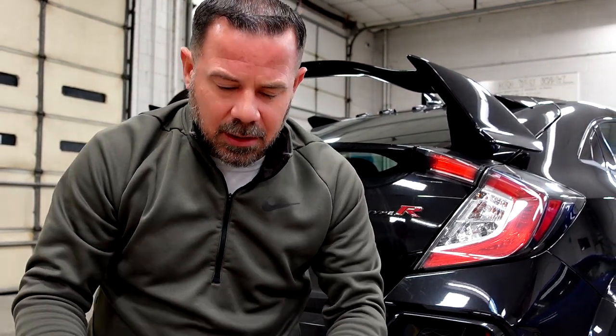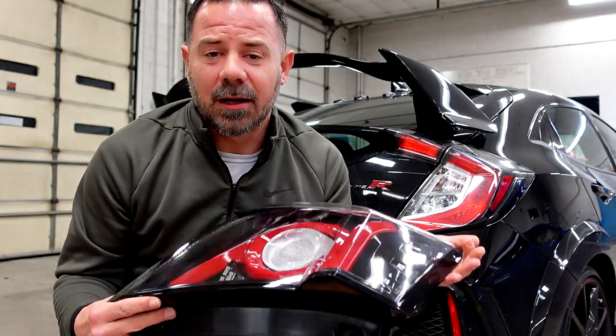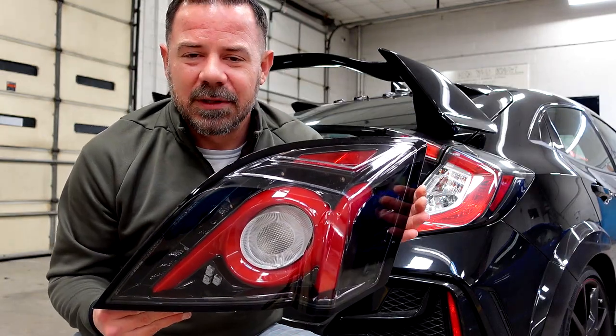So the FK7 I had the smoked ones, right? It was great because it was a white car. This is a black car. I don't want to murder this car out. I like the red and the black. So instead of going with the smoked, I went with the clear OP7s. I love these taillights. I loved them in my last car. I know I'm going to love them in this car.